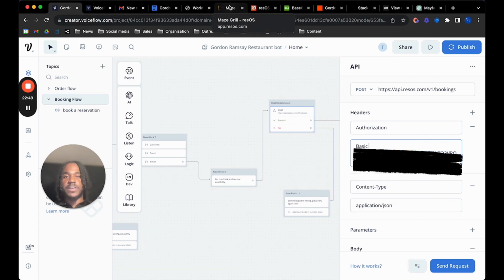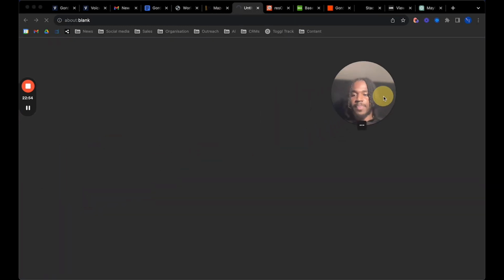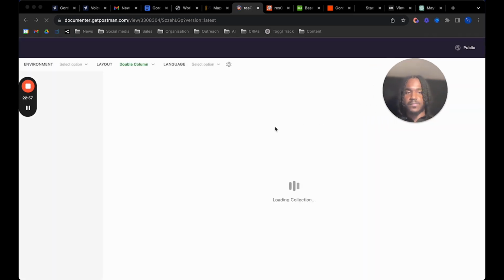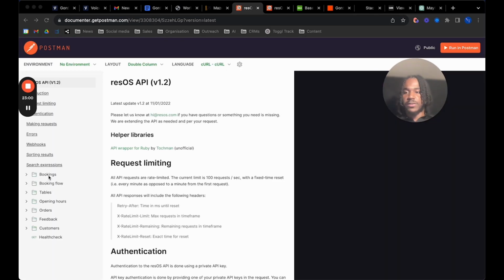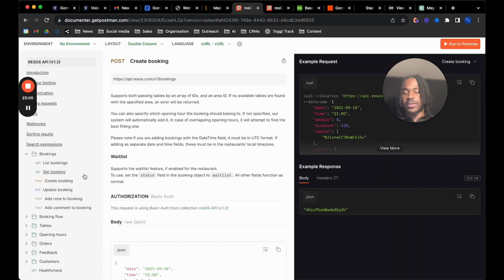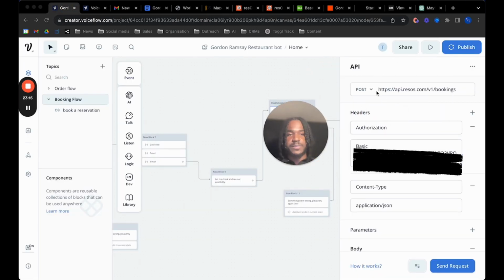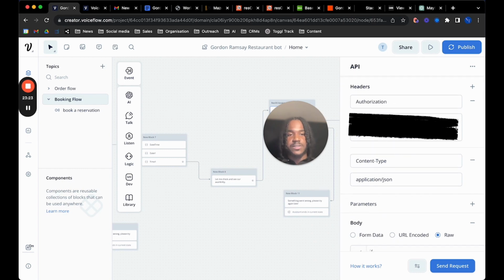Okay. And then from the API document, you want to go to API documentation over here, and then you want to go to bookings and create booking with a post. And here is the post link that you'll need. So you're going to copy this link right here and just put that up here where you see post. So that's how it connects to ResOS. And then for headers, again, just put the API key, content type, application JSON.